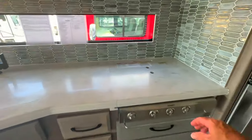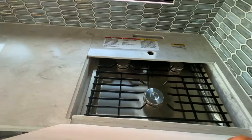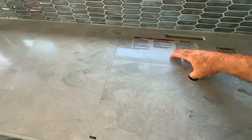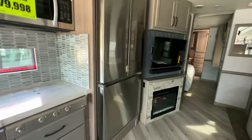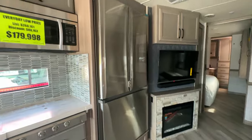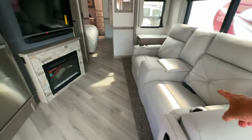There's your stovetop, Dometic. Three burner. I want four burner. I actually need a bigger stove too, because these are too small for me. I cook a lot. Oh, you got a fireplace in front of the recliners.